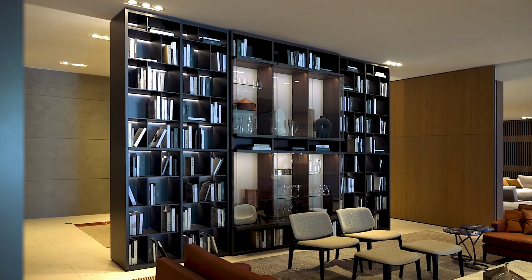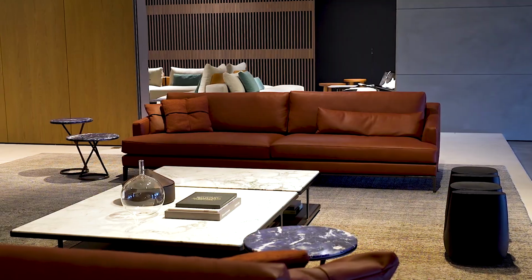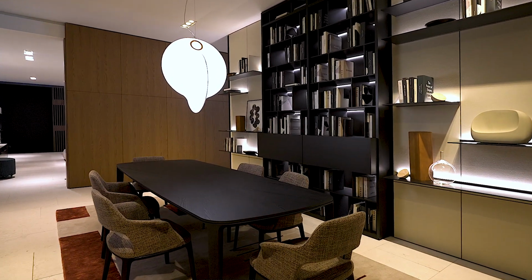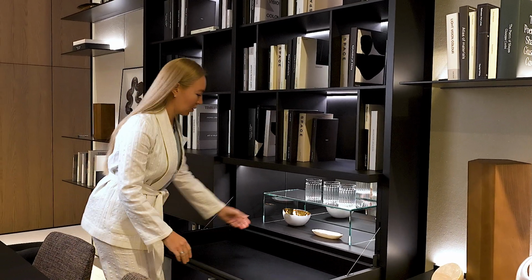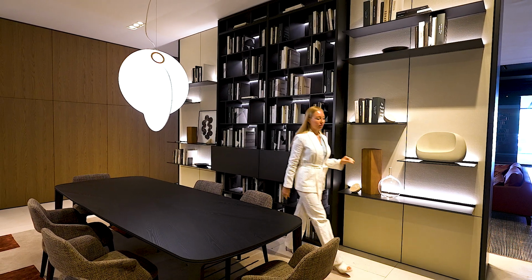Another Poliform bestseller is the famous wall system, which, while maintaining the basic concept, is constantly updated in its details. The historical wall system has always been transformed, improved, and new models are added, new content is added, which allow us to make different interiors, like a TV zone, library, showcases, makeup zone, bar, and it is all a wall system. A distinctive characteristic of Poliform, which allows the brand to maintain its leadership in the market of furniture, is a huge number of variations in configurations and finishes.